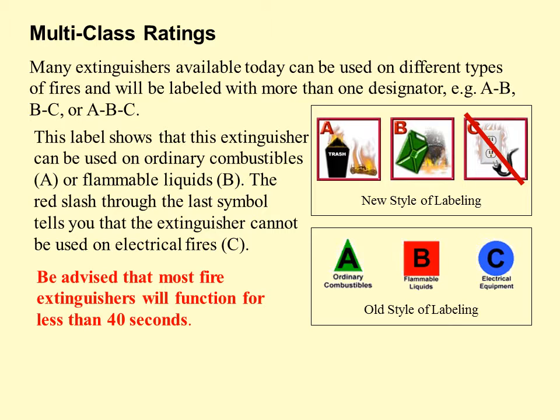Be advised that most fire extinguishers will function for less than 40 seconds. Something important to point out in an imaging center, most fire extinguishers are not MRI safe. That means you cannot take it into the MRI room. MRI safe fire extinguishers are labeled specifically for MRI, and they're usually white and not red. You'll find them by every MRI door. When in doubt, do not take the fire extinguisher into the MRI room.